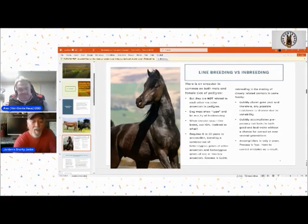A lot of people are like, "Oh, you shouldn't do line breeding," and other people are like, "I can't believe they're just outcrossing all the time." There's a need for both. I need for people to be outcrossing and have my own outcrosses, and the ability to line breed. There's a time for people to inbreed, a time for people to line breed, and a time for outcrossing. It's all part of the genetic process.